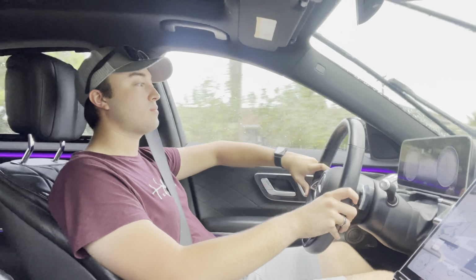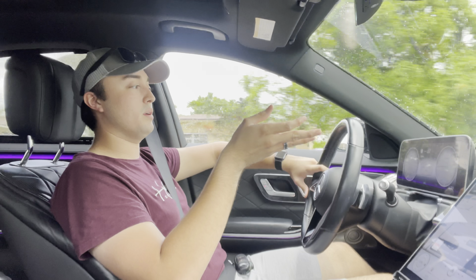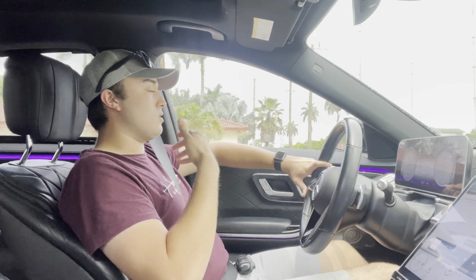But we're going to stay in comfort mode because that's exactly the point of this S-Class. We're going to go over a bump. Absorbs it like nothing. That was one of the rough terrains that I was talking about. It's a little rough street right here in this neighborhood, so the fact that it absorbs it is so darn good. It's so comfortable. I know I could easily fall asleep in this thing driving it to maybe Orlando or something like that. It's really darn good.